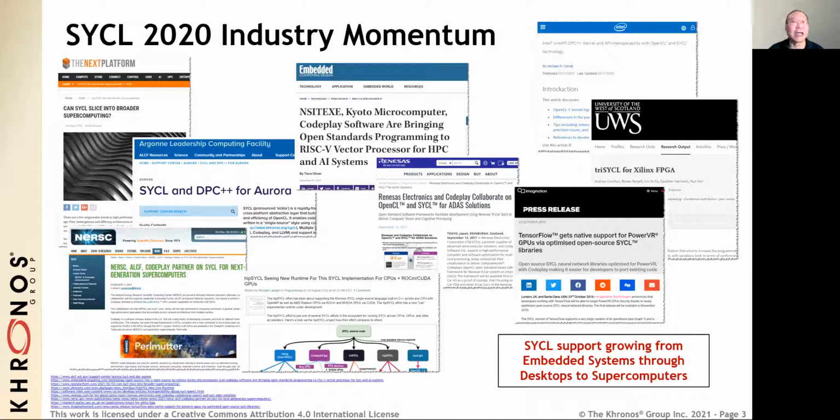There's the NSITEXE and Kyoto Microcomputer joint work using SYCL on the RISC-V vector system. There is Tricycle for Xilinx FPGA work from University of West Scotland. There is the Renesas Codeplay collaboration using SYCL and OpenCL on their R-Car ADAS solutions. There is the HPC implementation for AMD ROCm and CUDA GPUs. There is the TensorFlow native support on PowerVR using optimized SYCL libraries.